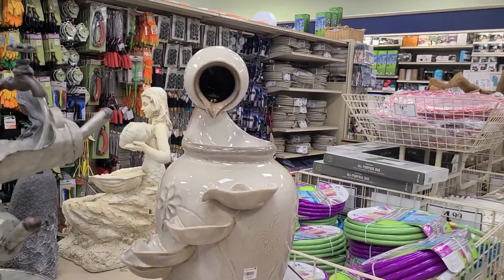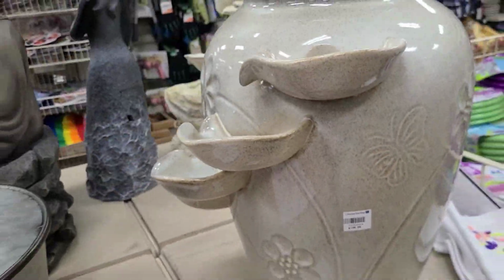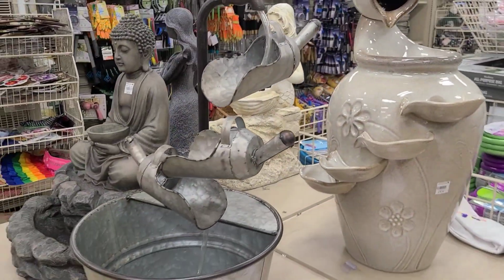This was a little garden section right here. I stopped to look at this little waterfall here. I thought it was nice. It was $199.99.